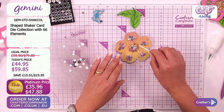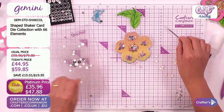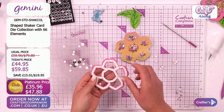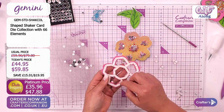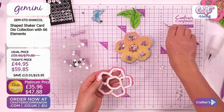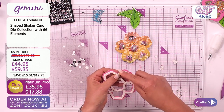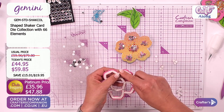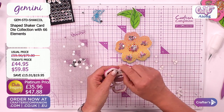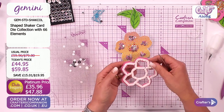So there we go. Now you can see I've got 6 little piles of sequins. If you wanted to, you could potentially put your sequins in there, but then you'd have to put your card on the top, and I just find that really difficult to line everything up. For me personally, the finished result isn't good enough, so I don't tend to do that. But if that works for you, then go for it.